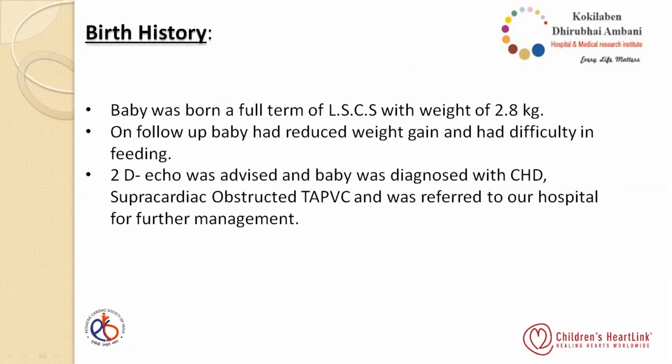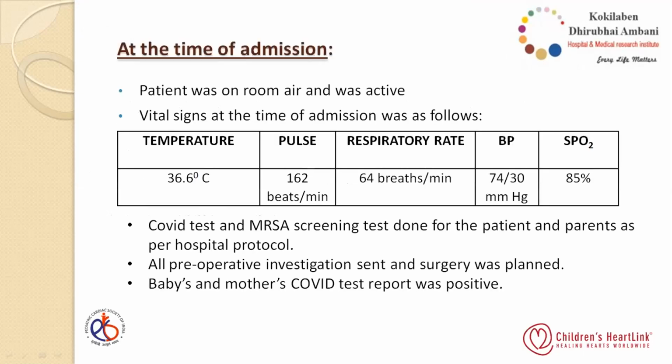So the birth history of the patient: the baby was born full-term LSCS with a weight of 2.8 kg. On a periodic follow-up, the baby had reduced weight gain and difficulty feeding. So a 2D echo was advised, wherein the baby was diagnosed with CHD, supracardiac TAPVC, and was referred to a hospital for further management.